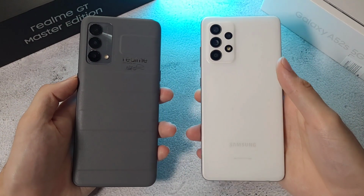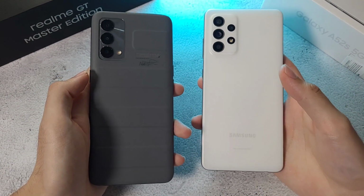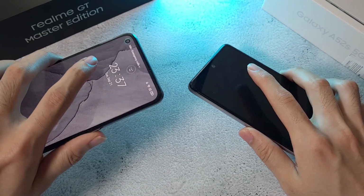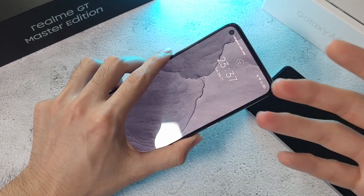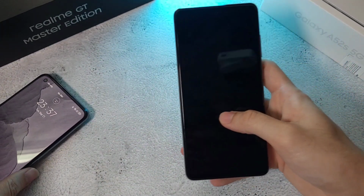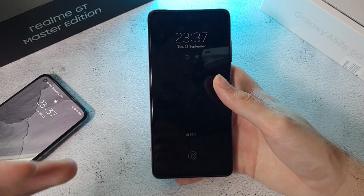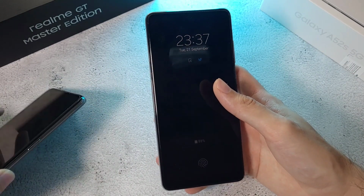Alright, so now let's talk about the build and design on both of these two phones. Starting with the build, both of them are actually using plastic on the back and glass on the front. With the Realme GT, it's not yet really specified what type of glass they are using, but with the A52s 5G, they specify that they're using Gorilla Glass 5 on the front. So that means you're going to get more scratch resistance and more drop resistance with the A52s 5G.